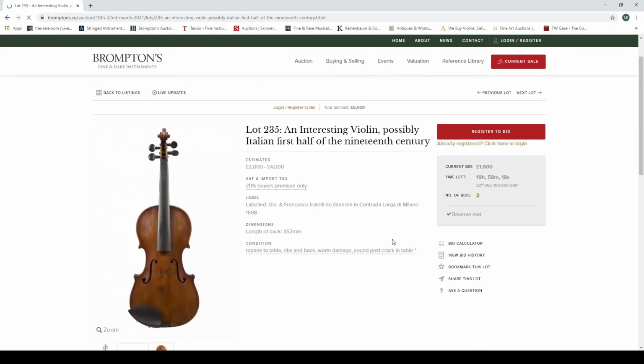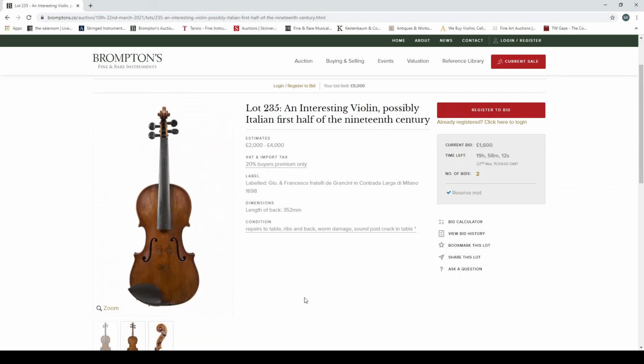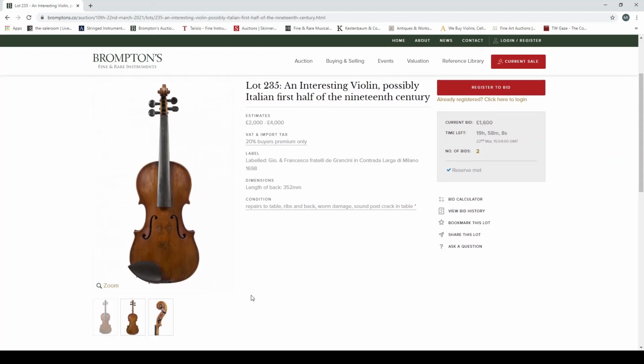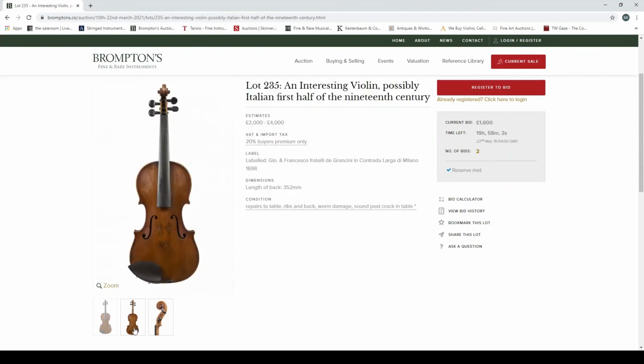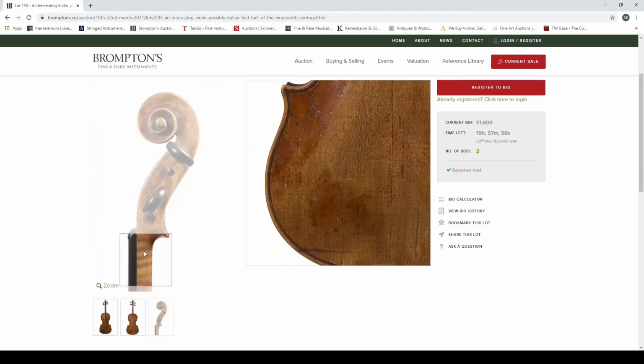An interesting violin, possibly Italian, first half of 19th century. 2 bids, labelled Gio and Francesco Fratelli. Length back 352, repairs to table, ribs, worm damage, sound post crack in table, which is possibly not patched. So that's some work that needs to be done by someone.